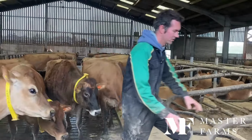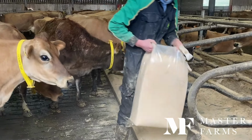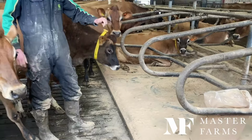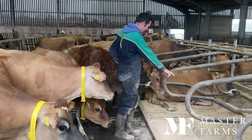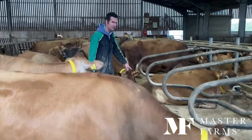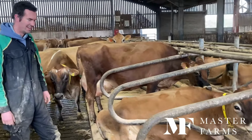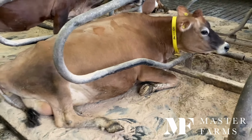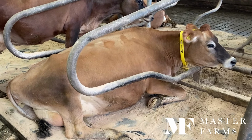We spread about, see these bags here? We spread about three of these in the morning, three of those at nighttime. And that just helps keep the backs of these beds and the fronts, to be honest, nice and clean. So that when the cow is lying down, just like this girl here, you can see that it's all nice and clean. There's no muck around her, and it's all kept nice and clean for the cow to lie down on.